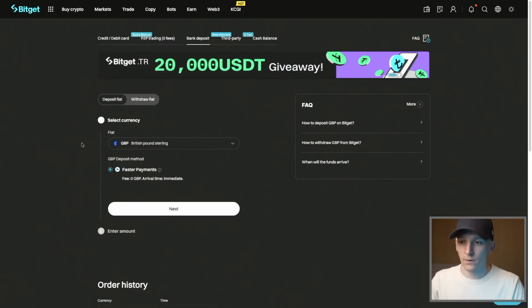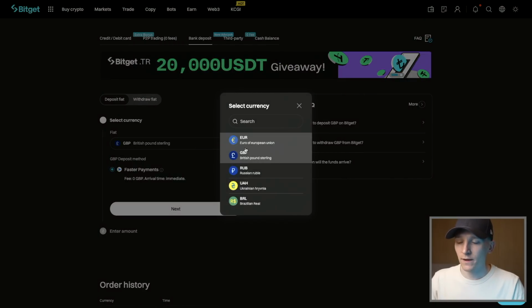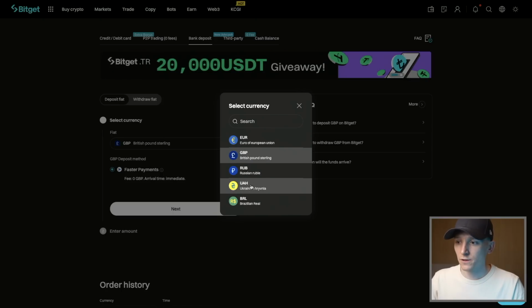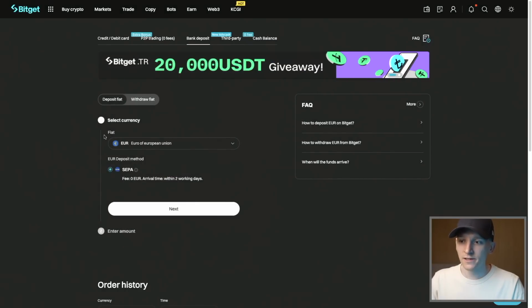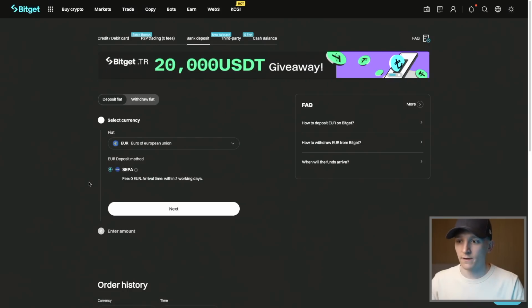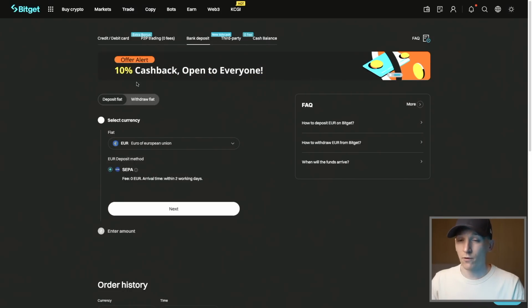So as an example here on BitGet, you can click down to deposit or withdraw fiat currency. And on BitGet, it's going to give you these options, which is Euro and GBP, and then Russian, Ukrainian, and Brazilian currencies. So if we choose Euro, they actually support SEPA transfers, no problem. So if you're in the Eurozone, really easy. It's going to arrive within 2 days, and it's completely for free. Now, that's for a bank transfer.